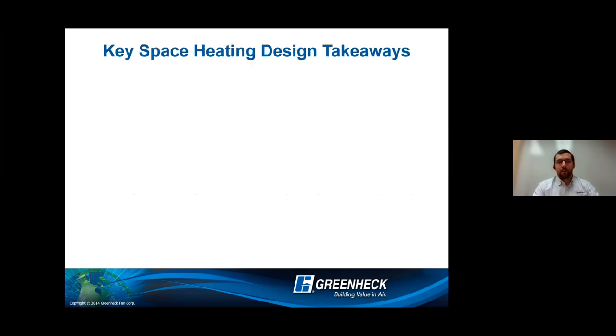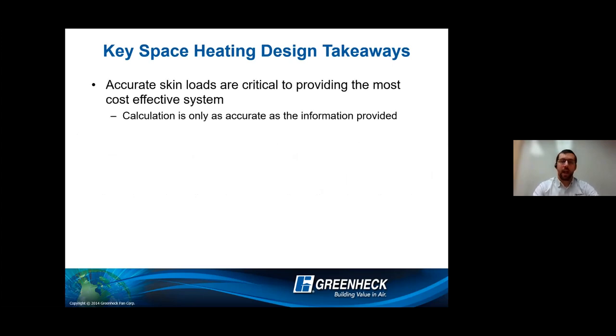So we look at some of the design takeaways here at a high level. The key is that accurate skin loads are really critical to providing the most cost-effective system for these applications. As we mentioned, there's a lot of software out there to help with this, and the calculation it provides is only as accurate as the information put in. If we don't have good information on wall and roof R-values, or what temperatures we're trying to heat within the space, that calculation is going to be inaccurate.